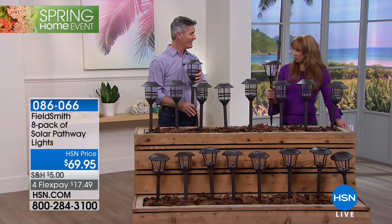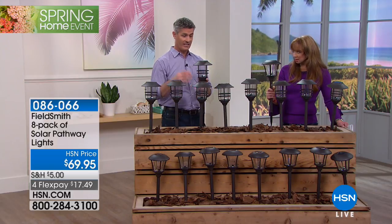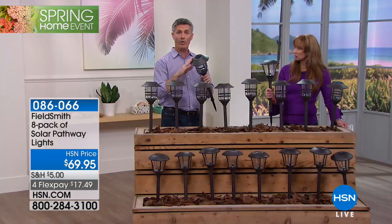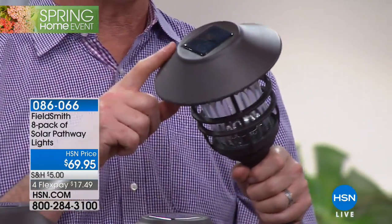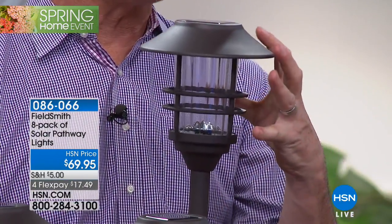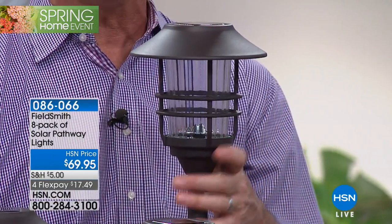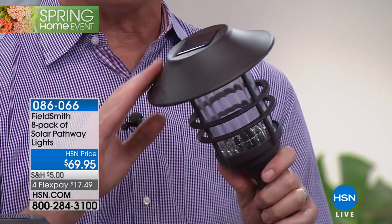Safe for weather and inclement conditions? Exactly. You're going to leave them outside. They're going to be weatherproof and waterproof. So you leave them out there and they're going to charge up. Look at the size of that light. The actual lens part of this is so large. But yes, you're going to leave them outside. They're going to look phenomenal every single day.